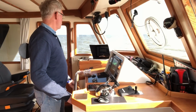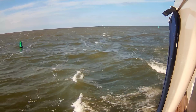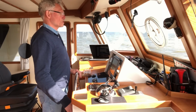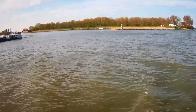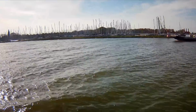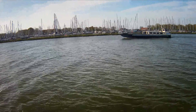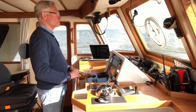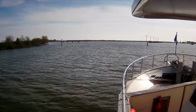So, whew, almost ready. Because within 400 meters we are at the entrance of Enkhuizen, and we will go to the Naviduct, the lock over there. And then we will do a lock-through.